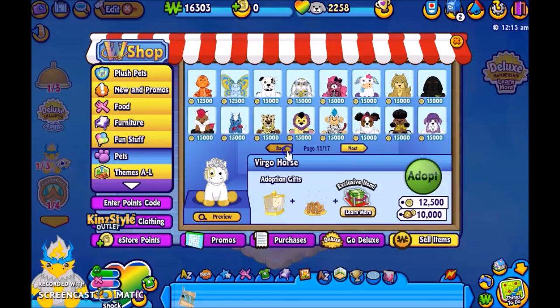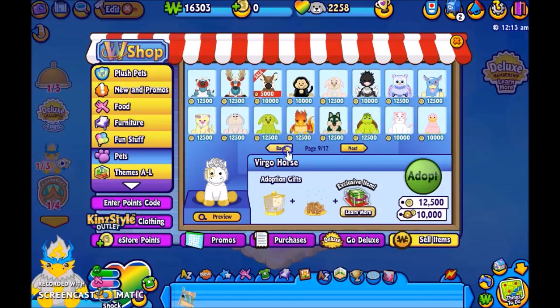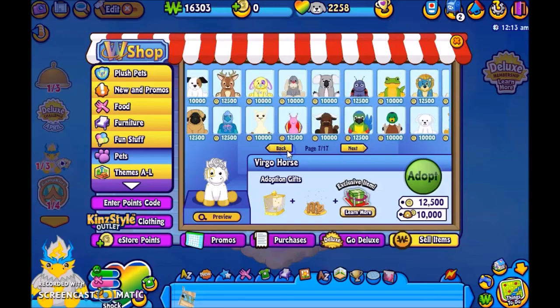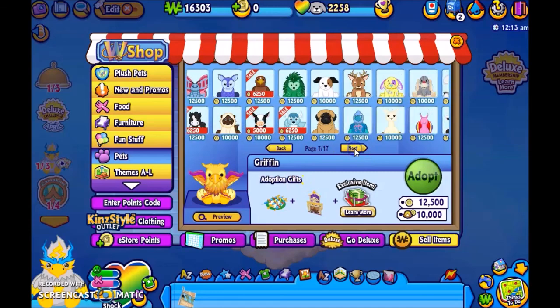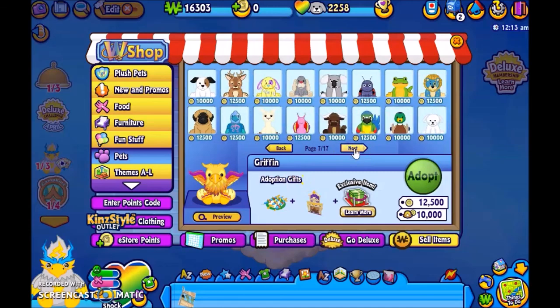All right, so where were we? I think that I was back on. I know I accidentally called the griffin a phoenix because they look so similar. Anyway, I am actually a Libra, but I was disappointed by the Libra. I never really wanted this pet. I wanted to be a Virgo because of the Virgo horse. Anyway, I think that's a cool pet. Apparently, it has a plush. I just don't remember there ever being a plush of this.